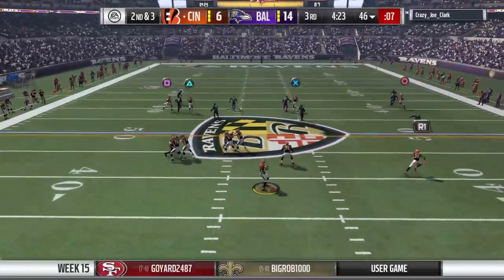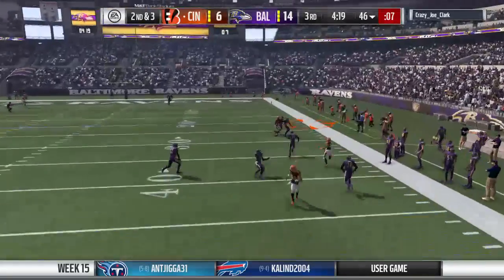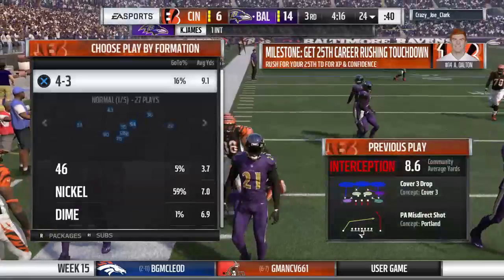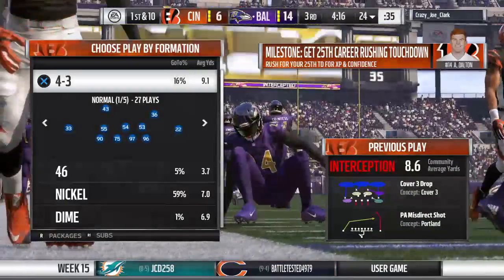Second down, Dalton. Finding time. Now he's going to let it go deep, right sideline. Oh, a ball batted in the air, and now it's intercepted. A great read, and it's picked off. And they have the football and will take over at the 24-yard line.